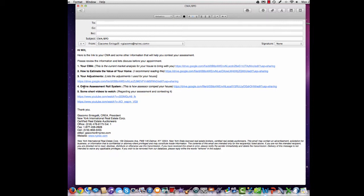Number 4 is the online assessment roll system. This is how the assessor is looking at comps for your house. So if you want to know how he came up with that figure, you can look at this. And these are all PDFs, by the way. You can look at this and it'll show you what he's looking at. So you can start getting into his head and comparing apples to apples.